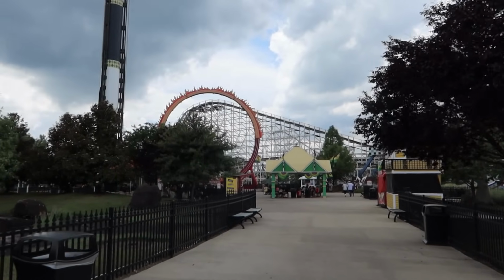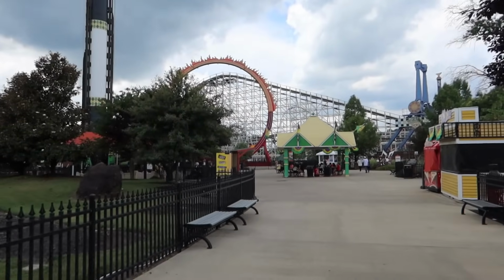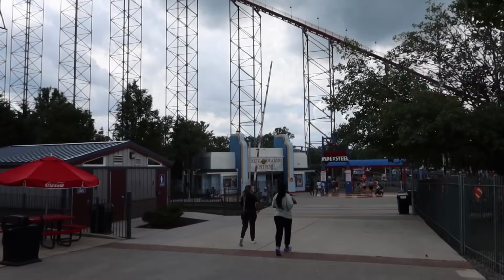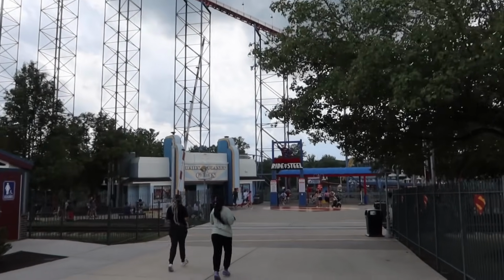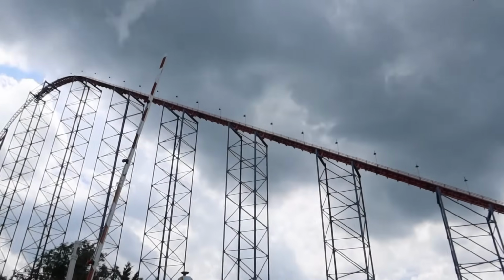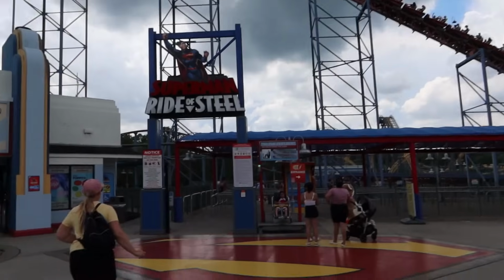We're going straight to the back of the park. Storm could come in again at any minute. This could be our one chance of getting on it if we do. I hope so. Superman, Ride of Steel. Here we go. I didn't think I'd be running for a 23-year-old Intamin mega coaster. But here we are, it's literally just opened and it's a battle against time. Because look at this, the storm's coming in. There we go, that's the first loaded train.